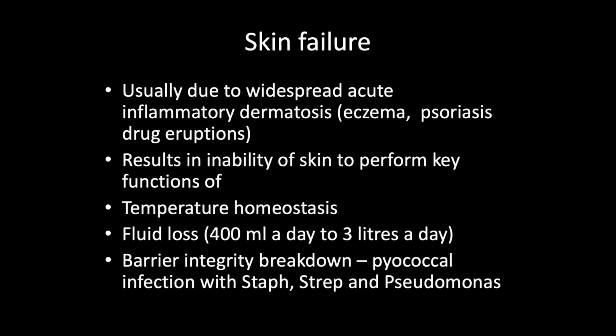Skin failure is usually the result of a widespread acute inflammatory dermatosis, such as eczema, psoriasis, drug eruptions, but it can occur due to widespread skin blistering. And it results in the inability of the skin to perform its key functions of temperature homeostasis and preventing fluid loss. So in the normal course of events, we lose about 400 mils of fluid across our skin every day, excluding sweat. But when there's acute inflammation of the skin, fluid loss might be up to 3 litres a day.